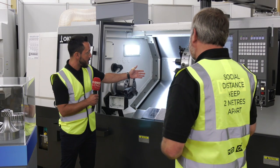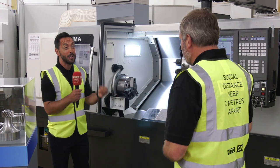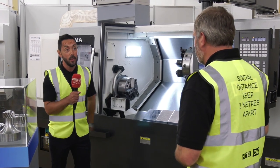And you've also got the live tooling on there, and it's being sold from NCMT at an incredibly good price to support the industry. It is, Geo. This is a bargain, actually. This machine is ready for delivery at less than £105,000. Contact NCMT for more information.